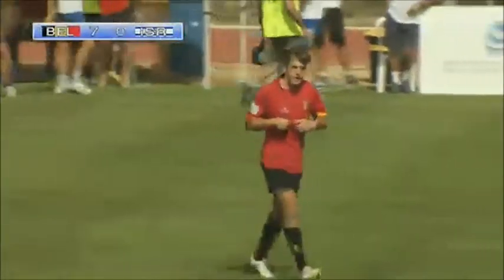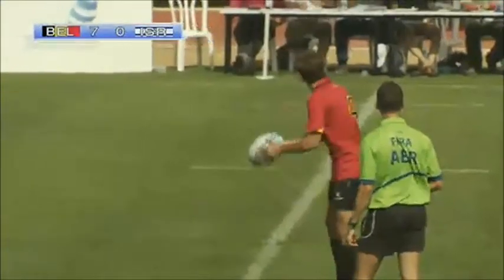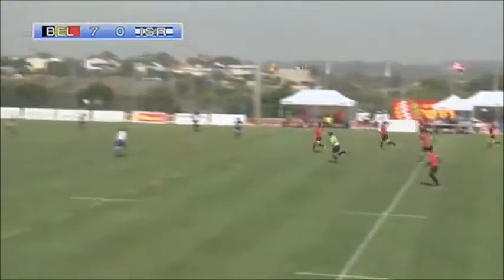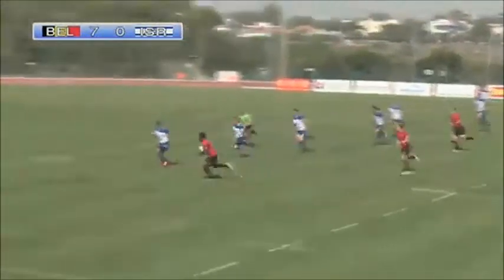And somebody in the crowd's now trying to get the people going again. Bit of motivation for the Israeli national team. 12-0 for Belgium. Small chip over 10 yards. Ball goes 10 yards. That's fine. Looking for the support. That was a good move. And number 7 for Belgium.